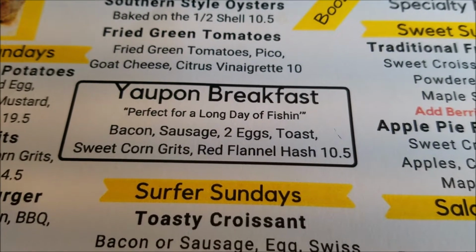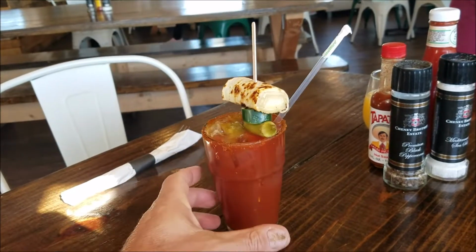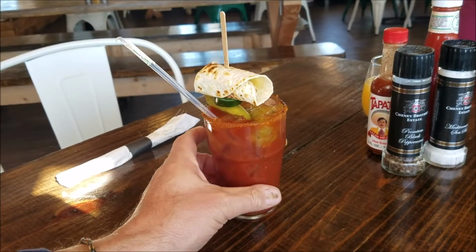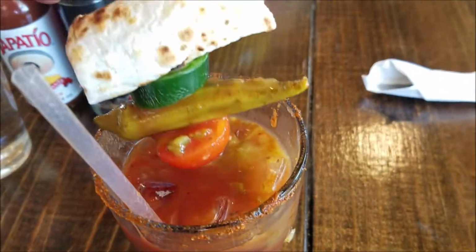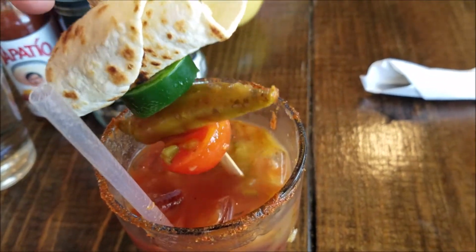They also have the Krazy. This is the Krazy Bloody Mary. I've had 3 of these. The first one I got actually had a fried frog leg up on top. The next one had a little hamburger, and this one came with like a little burrito. So anyway, that was delicious.